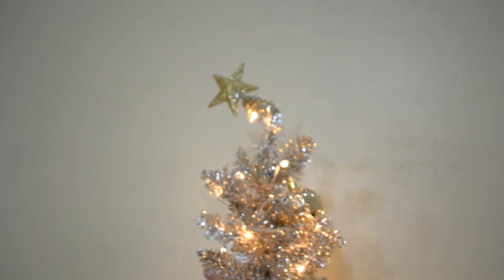It's a rose gold tree, and I just have a gold star. If you don't know, my theme is gold and pink and white, so it fits perfectly in my bedroom.